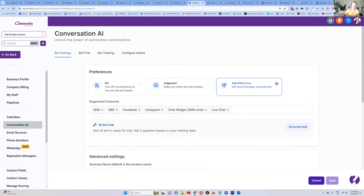Okay, a couple of other things we're going to do in this section. You'll note here we've got a little bit of a sub menu where you've got your bot settings, your bot trial. This is where you're going to test whether it's working. Your bot training. This is where you're going to give it your website URL so it learns everything about your business in seconds. And then we have another option to configure the way that your bot replies to people.